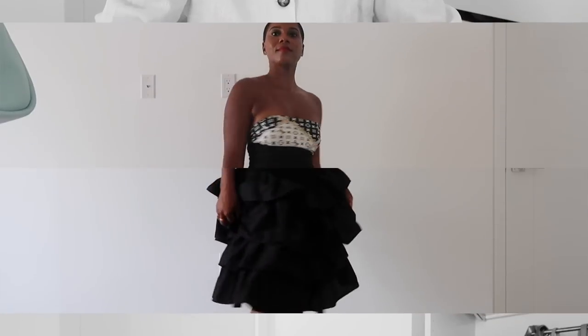There are a ton of pieces from the collection. They have very colorful rompers, very colorful skirts and dresses. Stella Jean, as well as Desigual, are known for lots of punchy colors, fun designs. Definitely check out the collaboration because it's gonna sell out. And I don't think it's gonna last long. Like once everything is gone, I don't think they're gonna make any more of it. So if you want a piece of this astounding collaboration, definitely check it out.